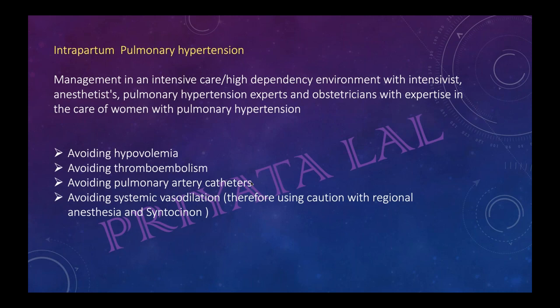So you have to avoid hypovolemia, so bleeding should not happen. There will be less tolerance to it. You need to avoid thromboembolism, so VTE risk assessment has to be done. Avoid pulmonary artery catheterization and avoid systemic vasodilatation. So any bleeding, or any hydrocortisone or regional anesthesia, all of them will cause vasodilatation that will be poorly tolerated in this kind of patient.